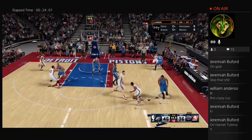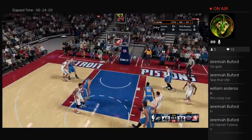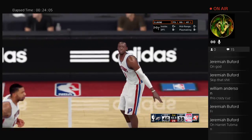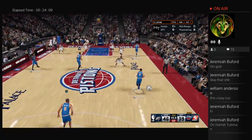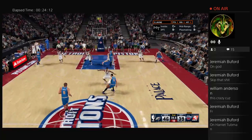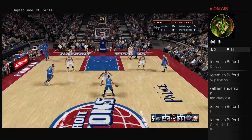Here's Jackson. Connects from three-point range. Jackson's got almost 10 points in the game. He can be a forgotten man in their offense sometimes, but the defense still has to keep an eye on him.